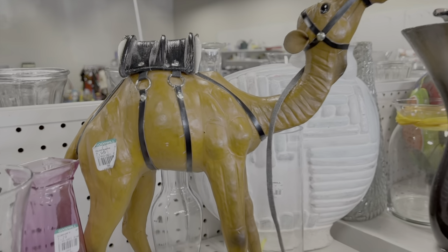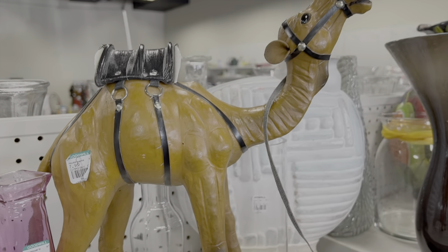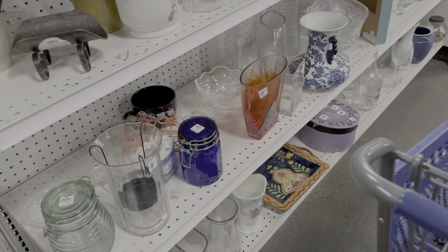I've sold quite a few of these leather camels before in the past. I'm not gonna grab this one today because it's not looking very old to me and it doesn't have the beautiful bohemian colorful saddle that I love.